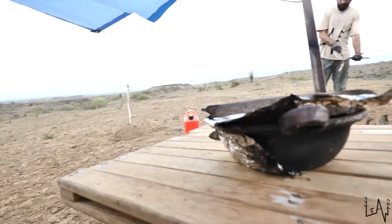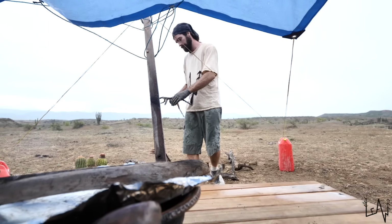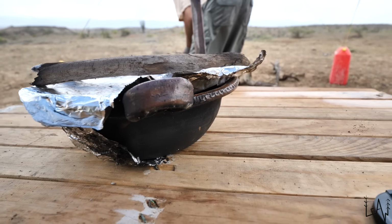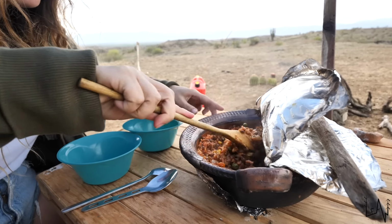We love to cook on the fire. This pan, we have these pans in Mexico, right? Yeah. And in Italian, we call this material terracotta. How it looks. It's delicious.